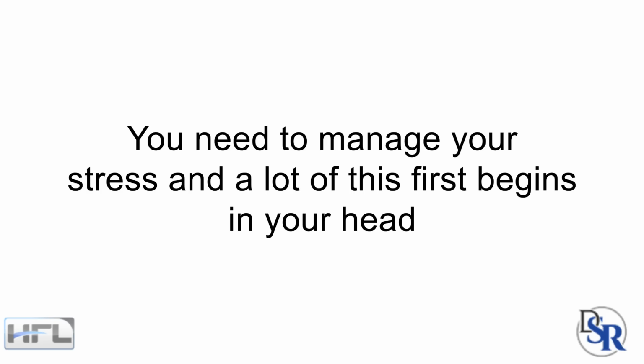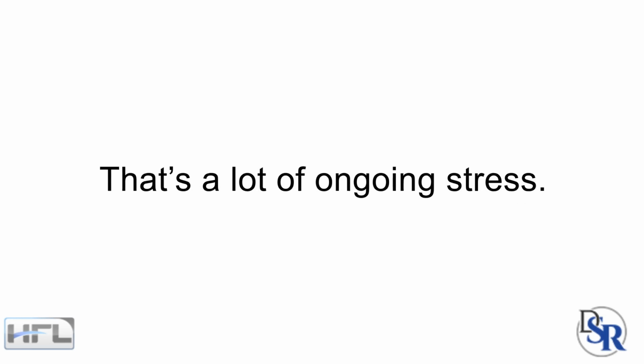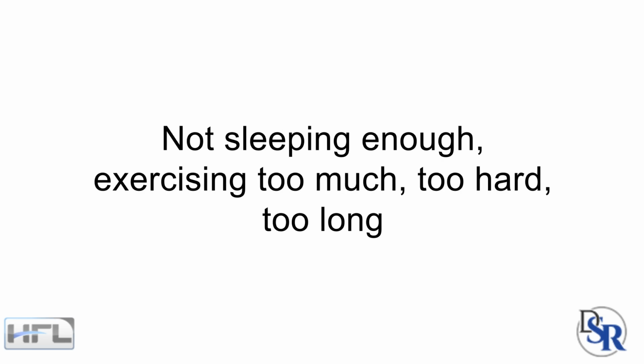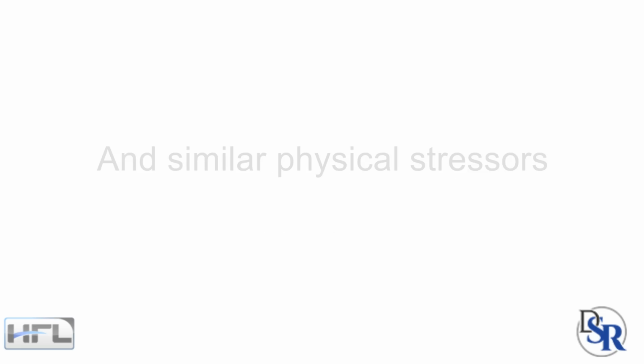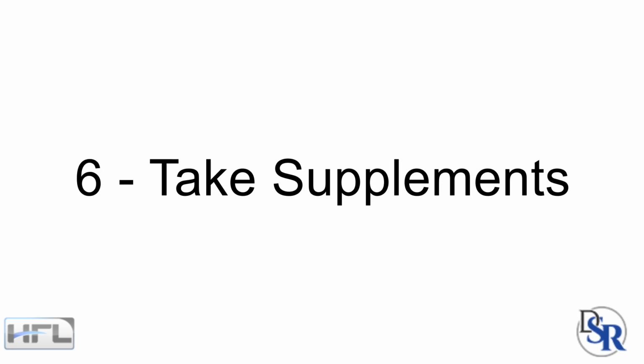And a lot of this first begins inside your head and what you think about. Some people can turn something so small into something horribly bad and really big, and they just can't seem to let go. And that's just a lot of ongoing stress. Also, not sleeping enough, or exercising too much or too hard or too long, and similar physical stressors all cause insulin resistance over time. And lastly, you want to take some supplements.